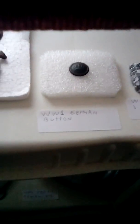It's a German pocket watch from World War I. It's not in good condition at all, but it's a nice thing to have. I like it. German button. It's got the crown on it. German light bulb, probably from a flashlight or something, or a lamp, I don't know. And back there, that's a chemical pencil. That's what it says it is.